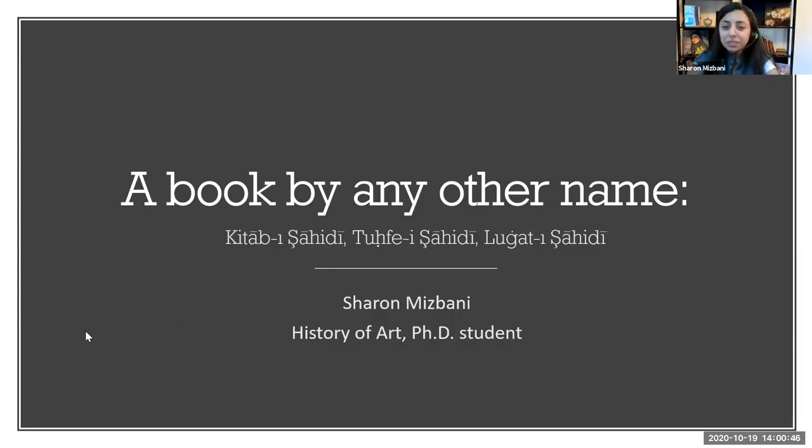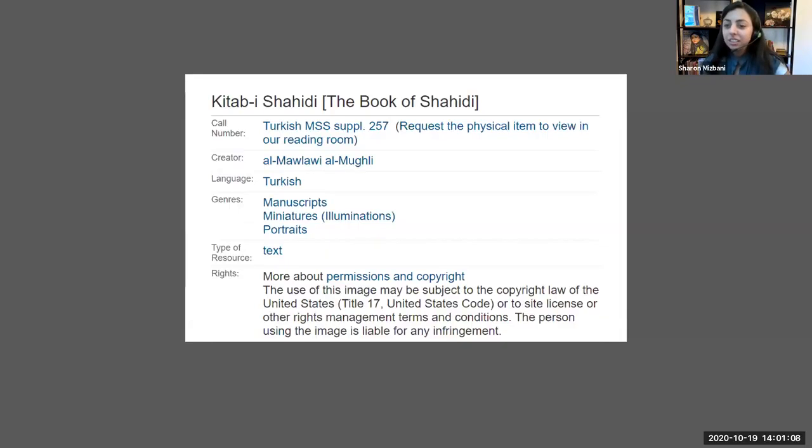So in the summer of 2007, the Beinecke Library at Yale University exhibited and partially cataloged in their digital collections around 35 new Islamic manuscript acquisitions. Amongst these, a handful were designated as Ottoman Turkish texts. One such text was a rather striking and unique copy of the Kitab-ı Şāhidī, seen cataloged here, and is what we may now call, for now, a Persian Ottoman dictionary, written during the 16th century. This text is also known as the Tuhfe-i Şāhidī or Luġāt-i Şāhidī.